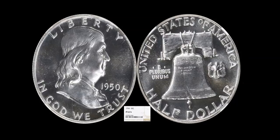We do have another Franklin half dollar. Now this is an incredibly tough one. This is a 1950 proof Franklin half dollar. Only about 51,000 of these were produced during its days. So it's a toughie to find, as it is. Okay, it's not like you could go and just find it coin roll hunting. It just doesn't work out that way.